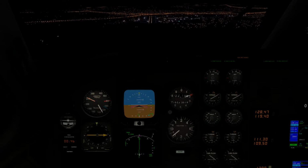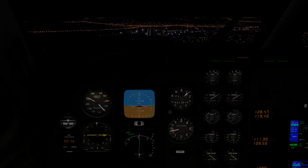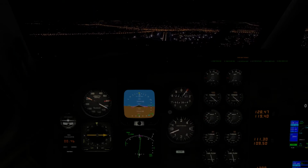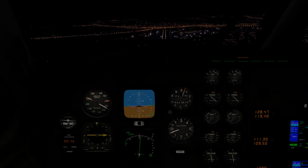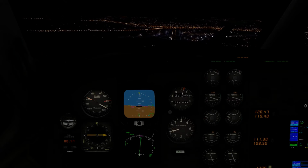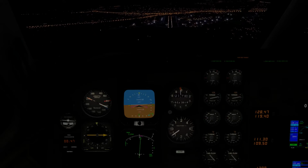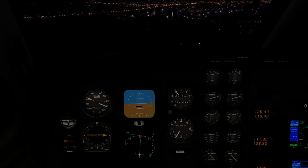Gear down one notch. You know me, I like to shoot for that blue line or 100 knots, depending on my mood. Night approach. Alright, so we're a little right, a little high, so let's cut power a little bit. Now, so the vertical doesn't work. Great. Thanks, guys.